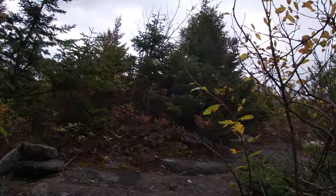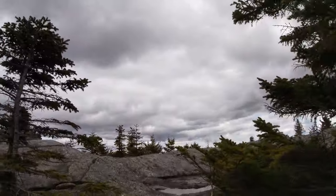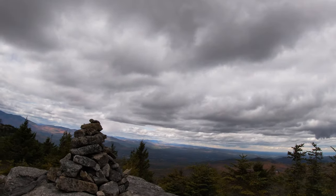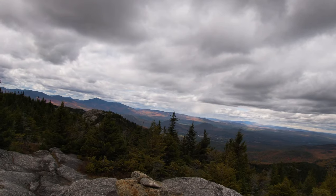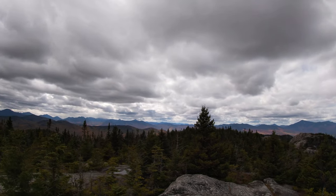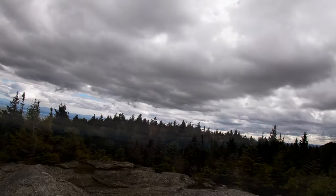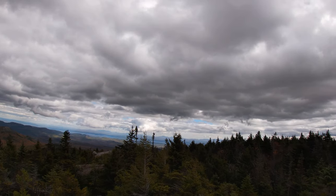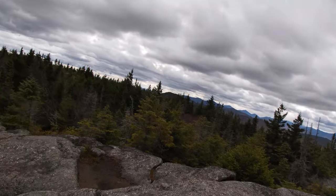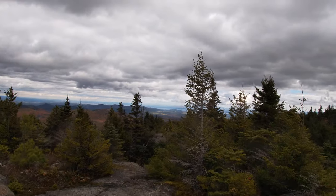Ledge there to lift my leg up. Gray Mountain. Made it to the summit. There's a thousand times better views along the way than there is right at the summit here. I don't think there's any more to it, but check around here for a few minutes and see what's going on.